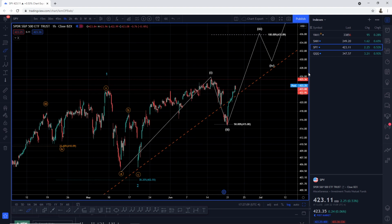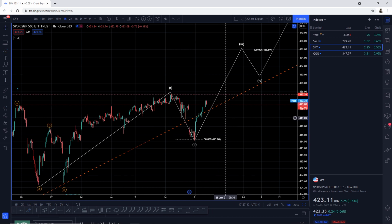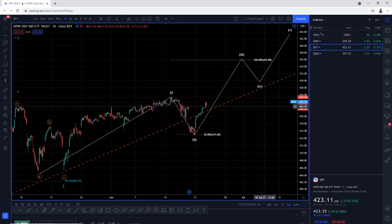Our next level to watch is going to be 425.36, which is the previous wave 1 high here. But our ultimate goal is to reach the 100% extension of wave 1 compared to wave 2, which gives us 435.89. That's our ultimate target in this wave 3. But the short-term interpretation should suggest that perhaps this is wave 1. We have yet to know this. If this is wave 1, then wave 2 should backtest the trend line support.